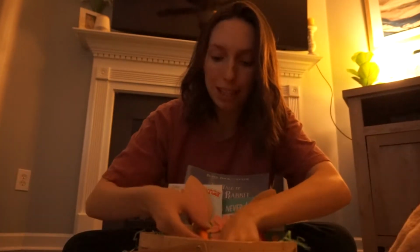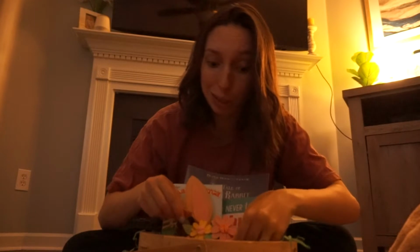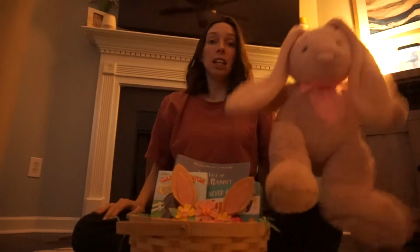So let me fix that because it was really cute and I was set up and I messed it up just now. Anyway, here's your basket, super simple. That's literally all we got. And her bunny. So I'm gonna go set that up now.